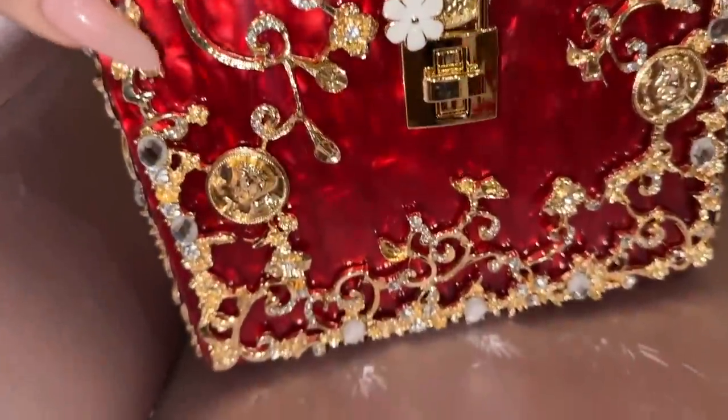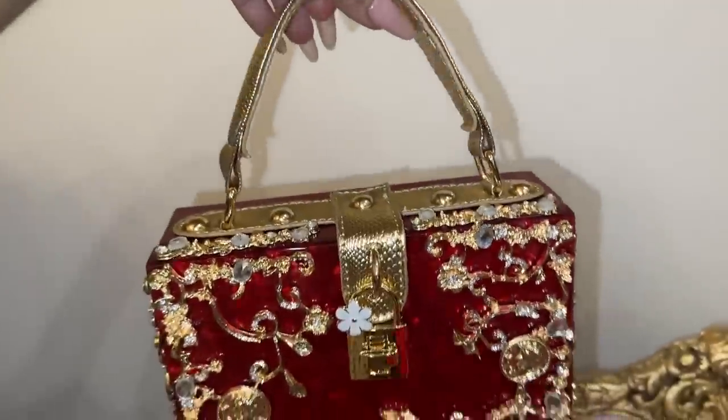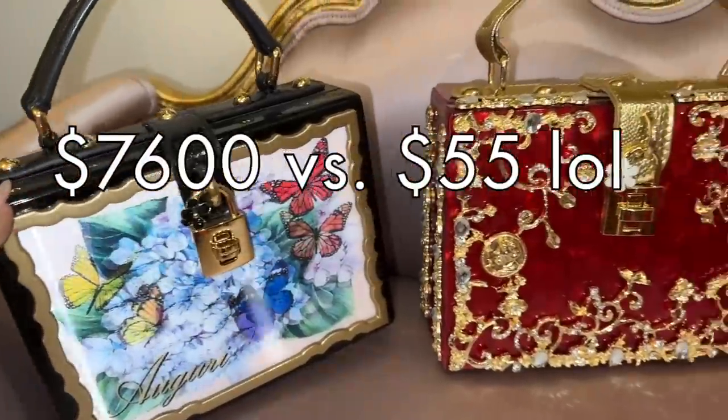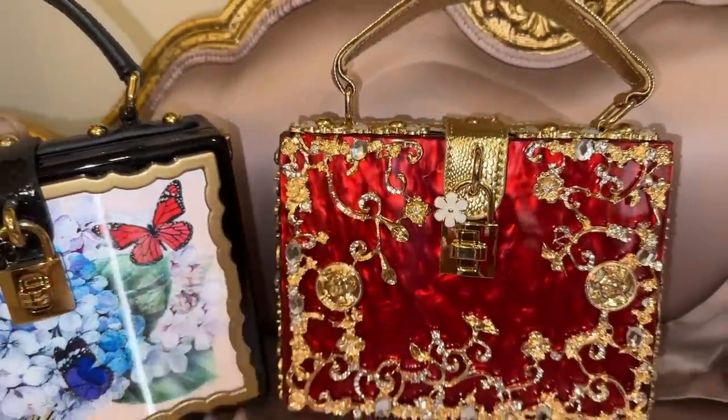This is literally so festive and fun. Look at that. It's like a deep red. It's beautiful. This is a super nice bag. Look at that. Guess which one's more expensive. This is my real Dolce bag. And this is the Amazon one.